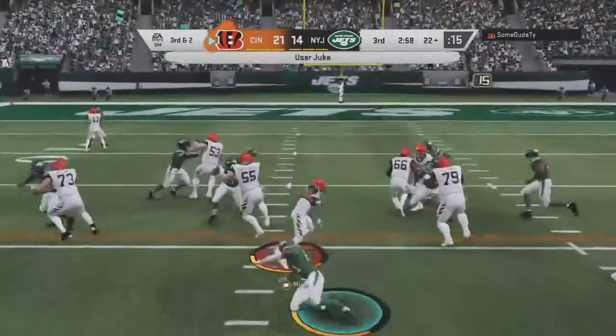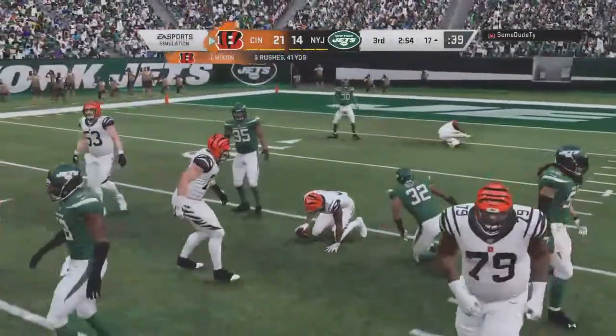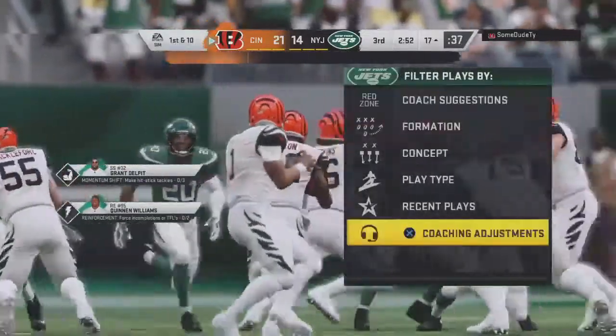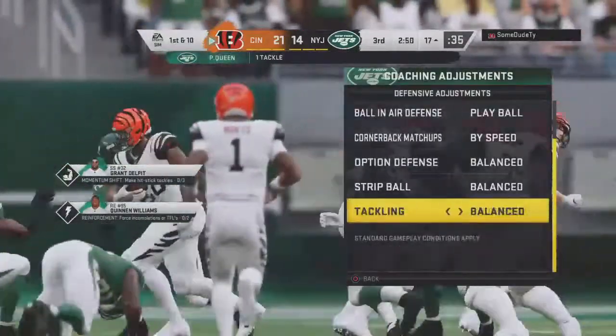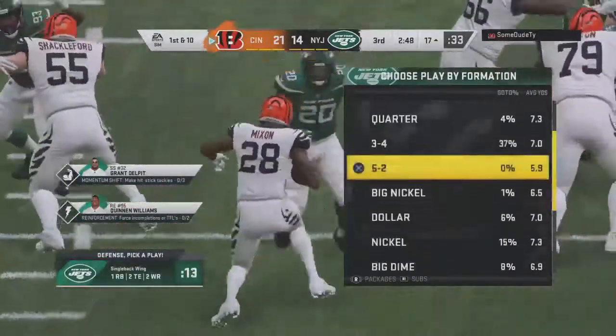pass. They give to Mixon to try to pick it up. And now running right through it. And he's going to have a first down here as he gets this one to the 17-yard line. 5 yards on the play there as the drive will continue. First down, Cincinnati.